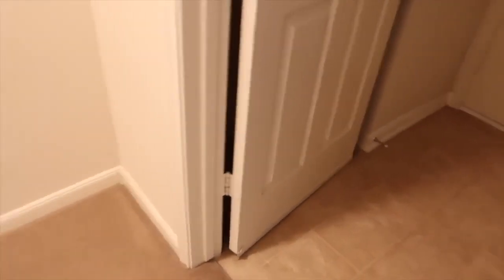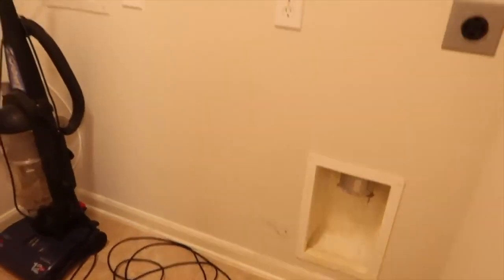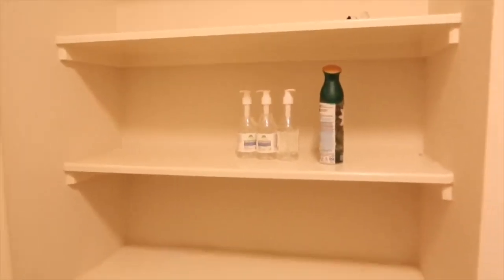First room we have right here off to the right is a, I'm not for sure. Okay, this is a laundry room right here. We also have 1, 2, 3. Okay, we have a whole bunch of shelves right here. Utility space. And we might as well go out to the garage.